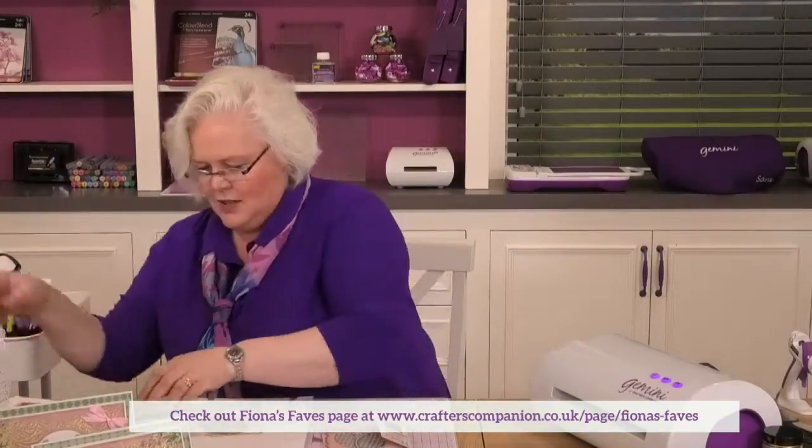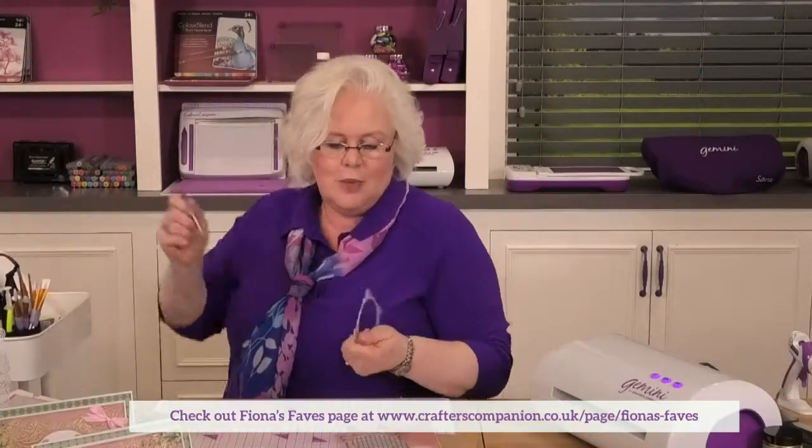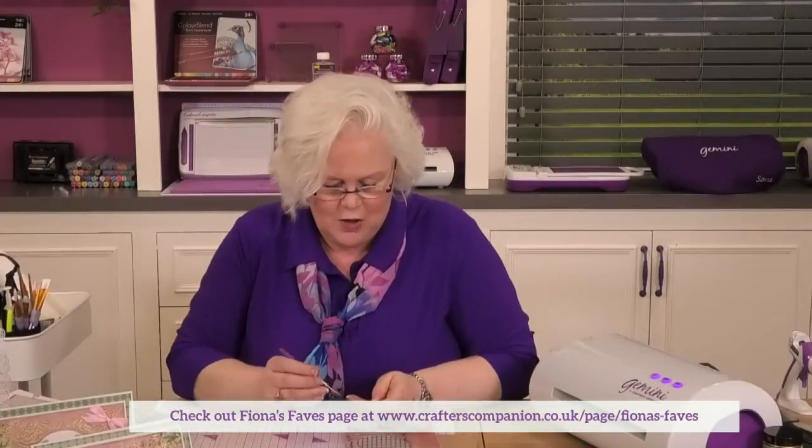So, moving on. There we go. That's there. There's the piece of card I was looking for. Never far away. I just have to find it. So this is that fantastic trellis die. And you can see there's a couple of bits there I just need to poke out. Pokey tools are really handy.